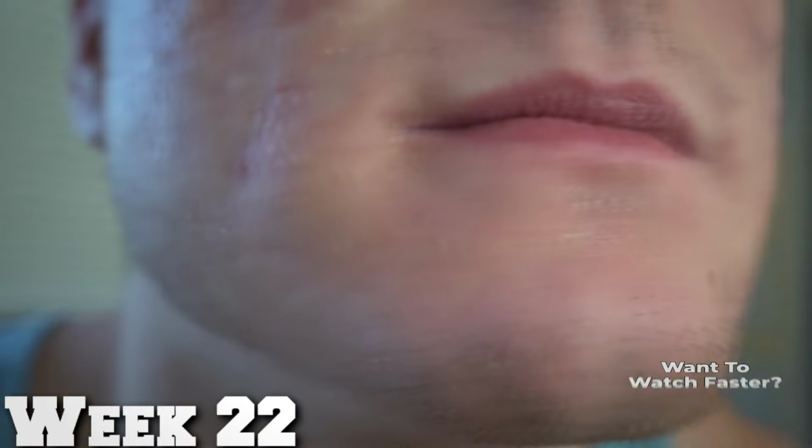Today I'm going to show you guys exactly how fast Accutane works, because I took a video every week I was on it for over a year. I'm really hoping this is going to be helpful for anybody who's considering taking Accutane, to get a realistic idea of how long it takes and what to expect with things like the initial breakout period. Let's get into it. Welcome to my Accutane journey.